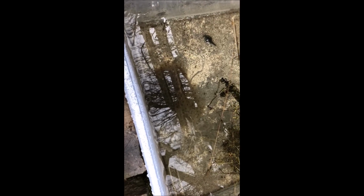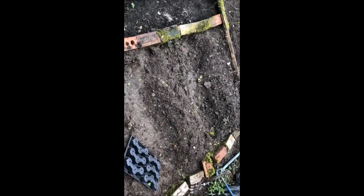Just checking on my frog spawn, and it seems to be doing alright. Some of them seem to be getting a bit bigger. You can't really tell from this video. But yeah, getting bigger, which is a good sign. And my onions are taking alright. All the green shoots, and my garlic is looking spot on. And those are where I planted my potatoes. Keeping an eye out for any shoots coming up so I can keep covering them up. Keep on top of that.